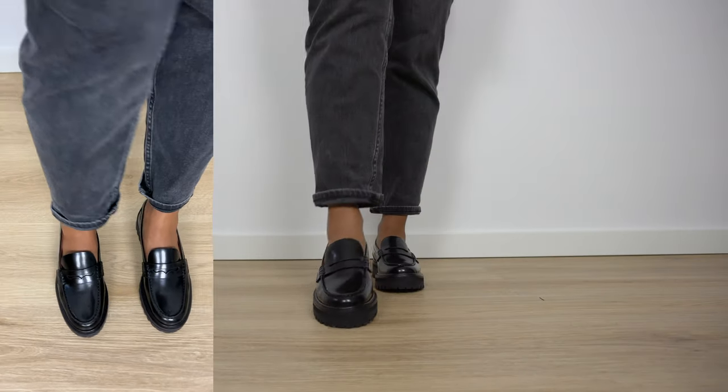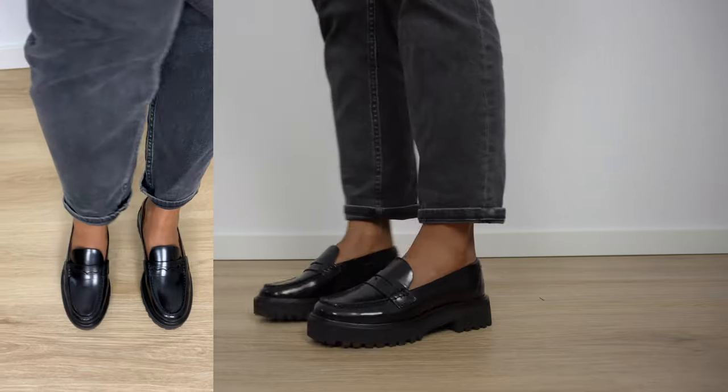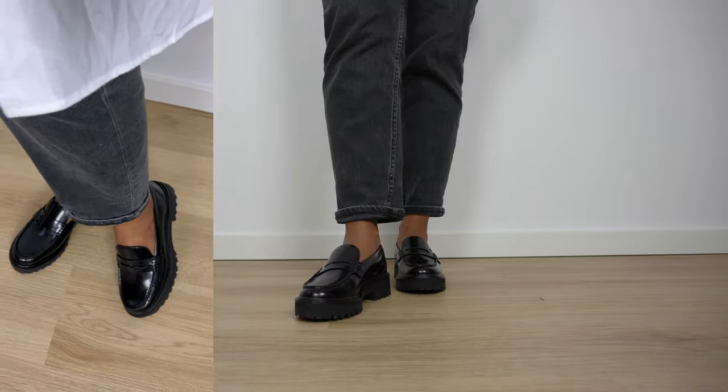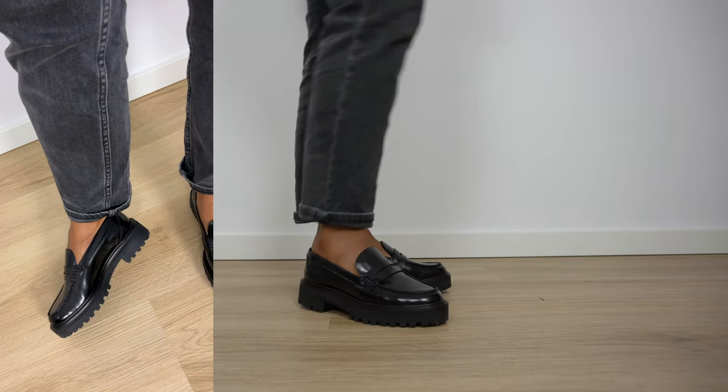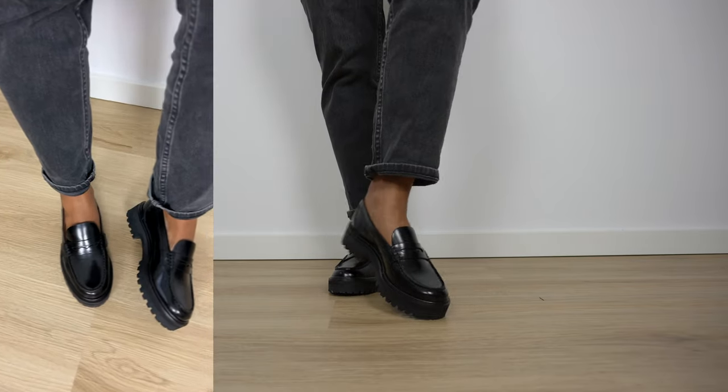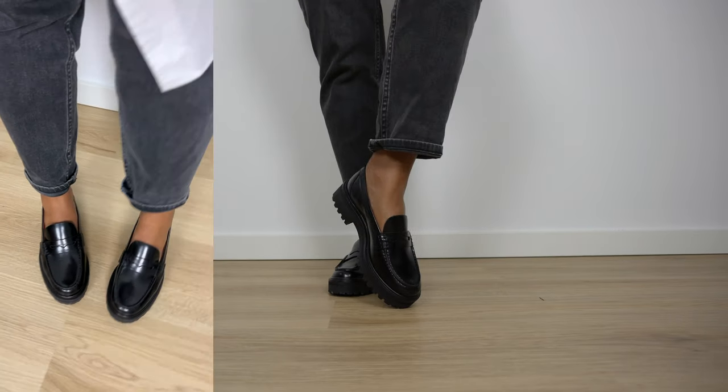Again, this is Reformation. Both sides on. I don't know. What do you guys think? They do look cute though. I do like them.